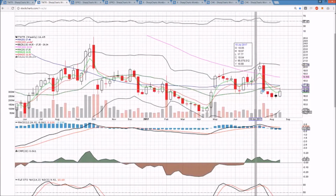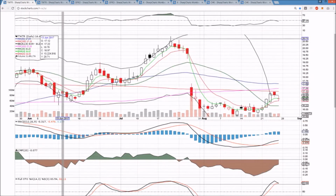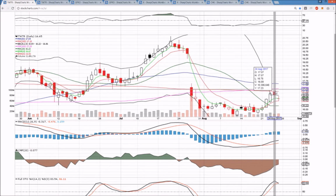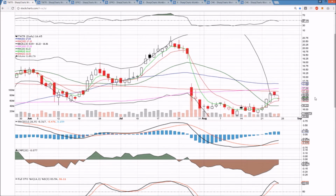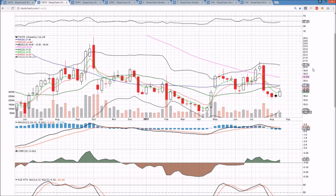On the weekly time frame, we do have an upper wick rejecting from exponential resistance, so it's certainly not an impressive bounce at this point. It's going to be up to the daily chart to form a higher low and a higher high to make this bounce impressive, but they have their work cut out for them with all of these resistances that we were pointing out in the low $17 range that we couldn't get over on this attempt.